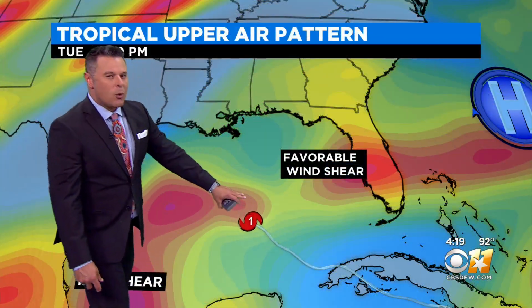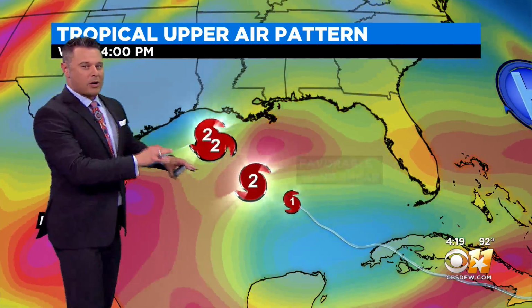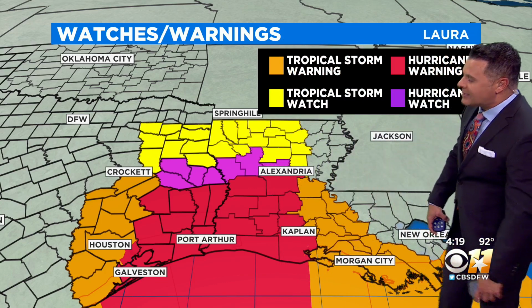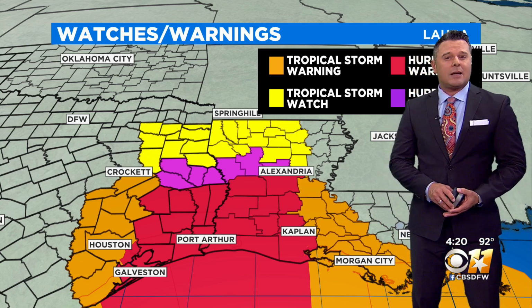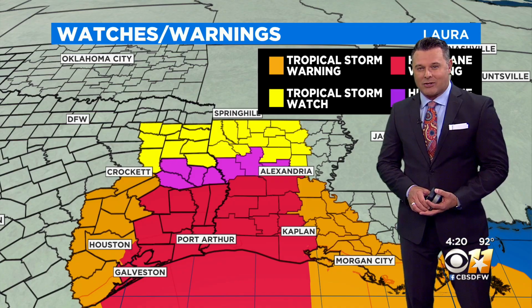There is favorable wind shear. What that means is if we have high wind shear, that will rip apart a storm. It's going into an area of favorable wind shear, and that's why I do expect that strengthening to continue, and that's why we do have the tropical storm watches, warnings, and hurricane warnings in effect. That does include Galveston up to Port Arthur, stretching its way over into parts of Louisiana. So will we see some impacts here in North Texas from Laura? Let's bring in meteorologist Aaron Moran for more on that and your extended forecast. Aaron.